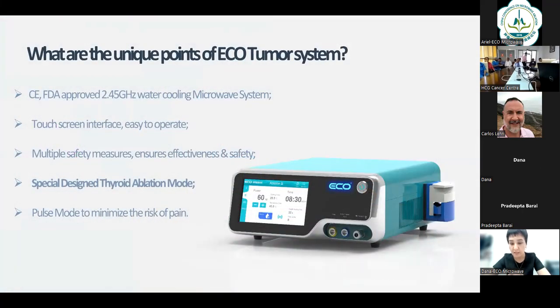Echo microwave generator is a CE and FDA approved 2.45 gigahertz microwave ablation, water cooling microwave ablation system. It's designed with a touchscreen interface, which is very easy to operate, and it comes with multiple safety measures to ensure the effectiveness and safety of the procedure. And other than that, unlike the other microwave equipment in the market, it has a special thyroid mode, which is to make sure the energy delivery to the thyroid nodules is compromised compared with other organ ablations such as liver. And we also have another pulse ablation mode to minimize the risk of pain during operation.